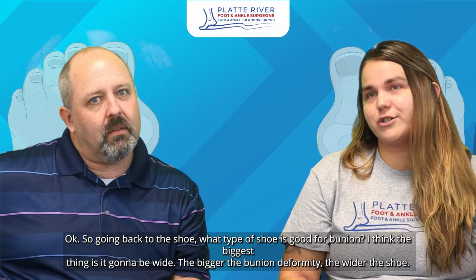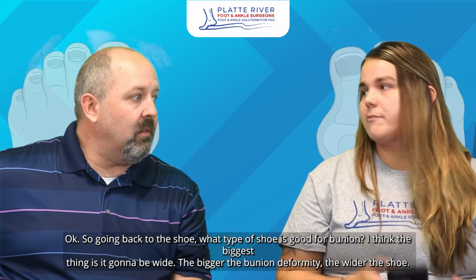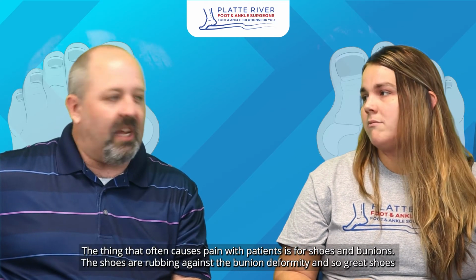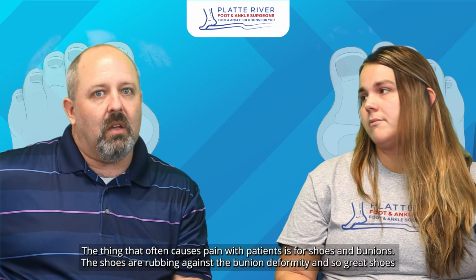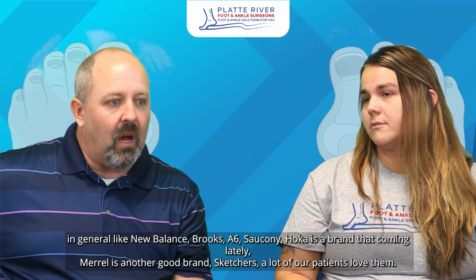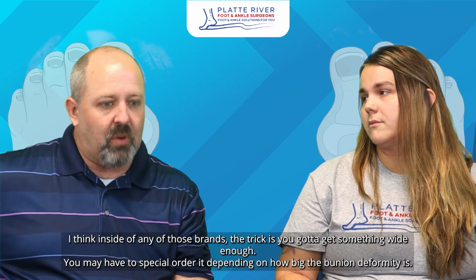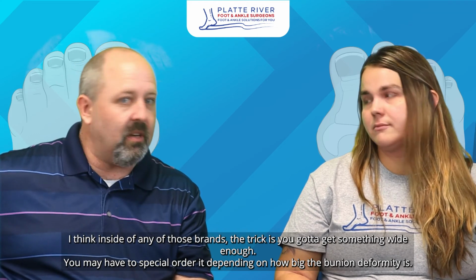Okay, so going back to shoes, what types of shoes are good for bunions? So I think the biggest thing is it's got to be wide. The bigger the bunion deformity, the wider the shoe is. The thing that often causes pain with patients as far as shoes and bunions is that the shoe starts to rub against the bunion deformity. And so great shoes in general are things like New Balance, Brooks, Asics, Saucony. Hoka is a brand that's come on lately. Merrell is another good brand. Skechers, a lot of our patients wear Skechers and love them. But inside of any of those brands, the trick is you've got to get something wide enough. So you might have to special order it depending on how big the bunion deformity is.